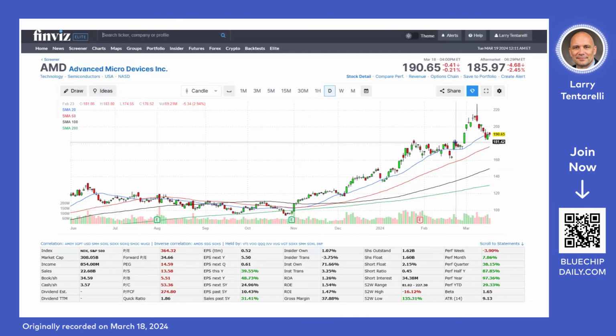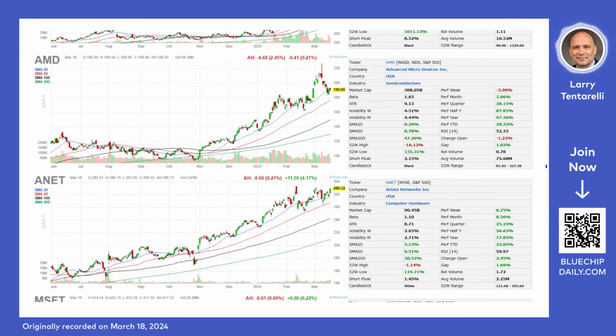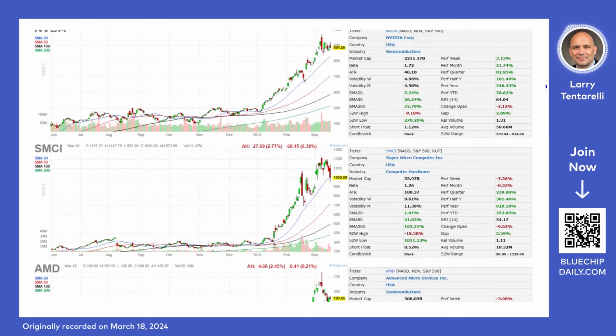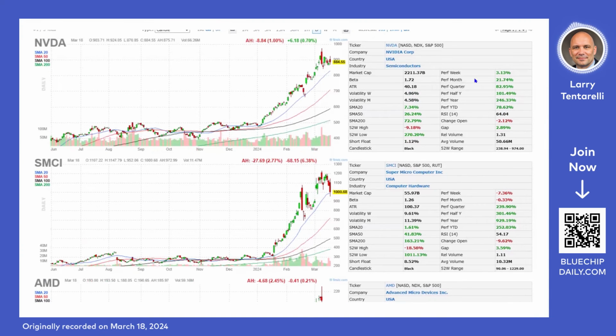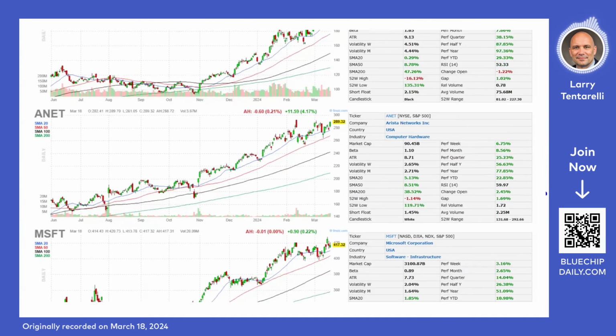But I do believe that these stocks will be buyable either on the pullbacks or on the breakouts. We've been adding to our positions over the past few months. Not recently. Our last buy in the group was we added Nvidia right about $814 or so on the way up to $974. But very high on the watch list, AMD.